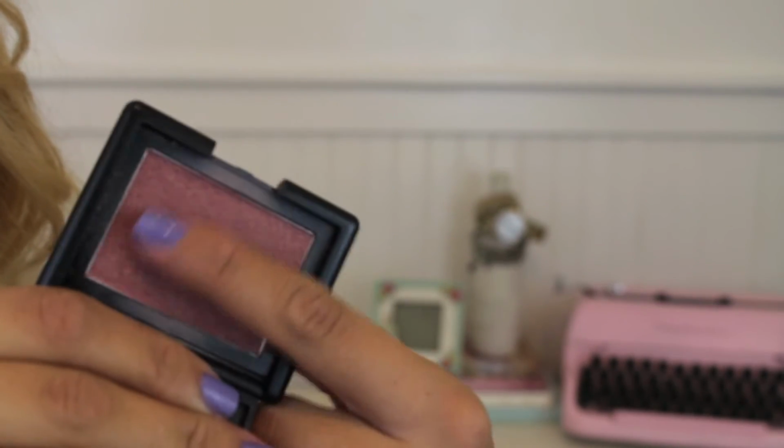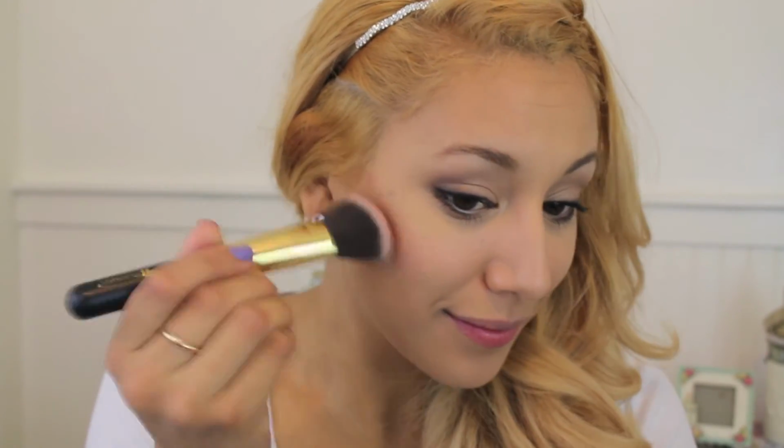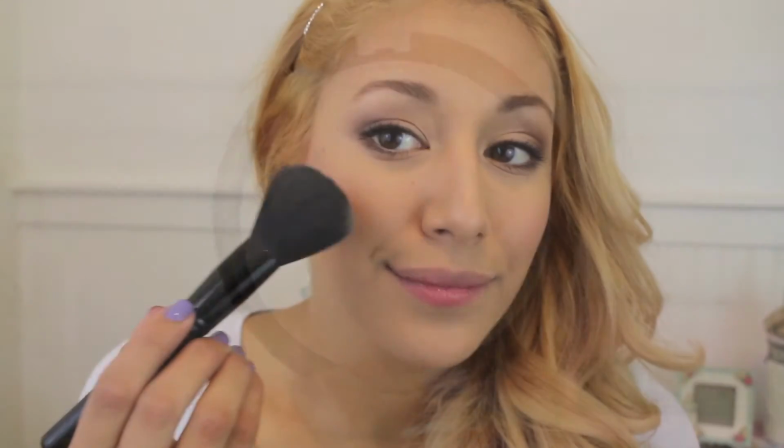Then, because it is more of a fall look, I'm using this kind of cranberry blush. Looks so beautiful on. And I'm kind of sweeping and stippling. I feel like that's the key sometimes, is stippling it on and using a little bit more than you think you need. That way in pictures it doesn't get washed out, and the longer you wear it, it doesn't get washed out either.